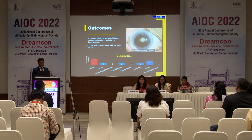Three patients had recurrent lesions, which were well treated by repeat excision biopsy and plaque brachytherapy, and the eye with the new lesion was treated with excision alone. There were 16 patients who had visual loss, including 6 having cataract-related reversible visual loss.